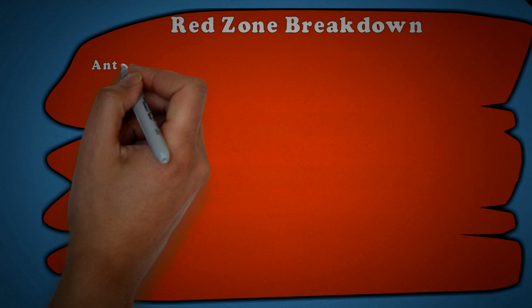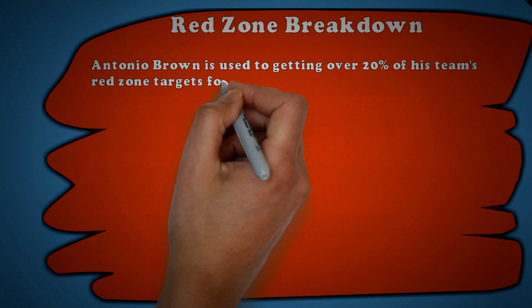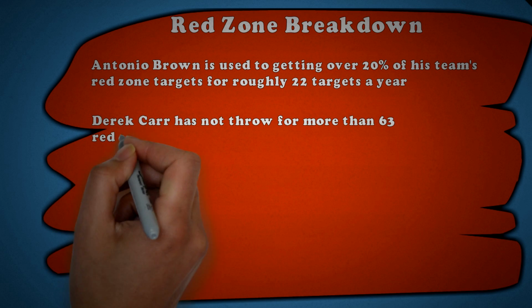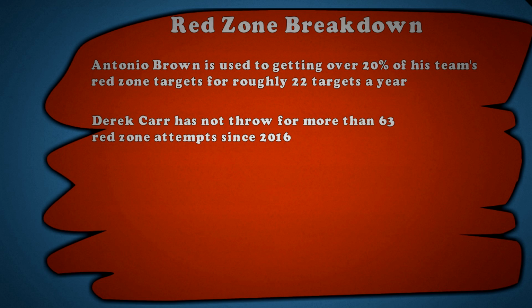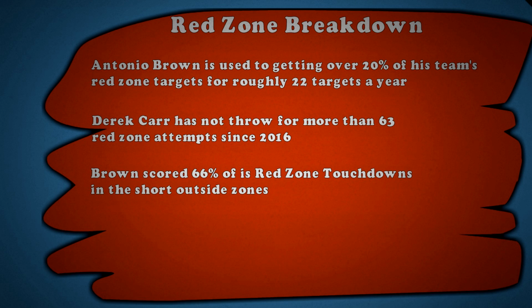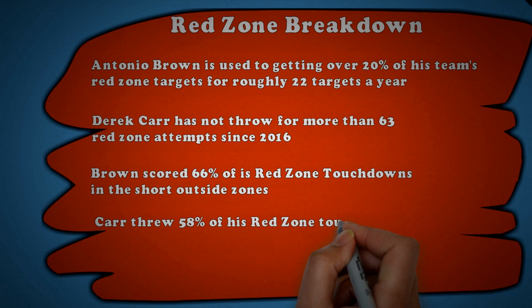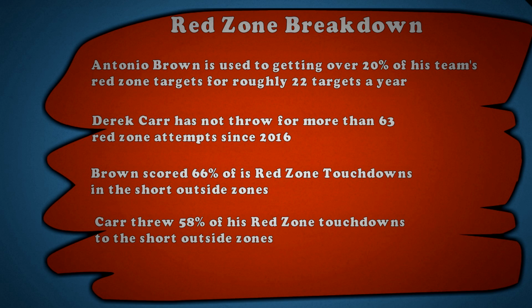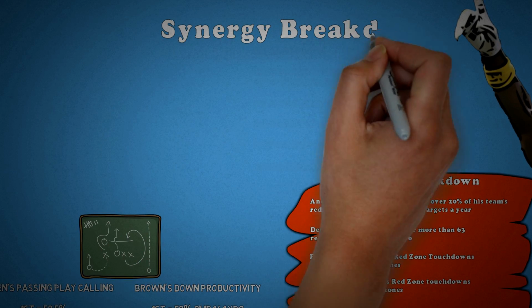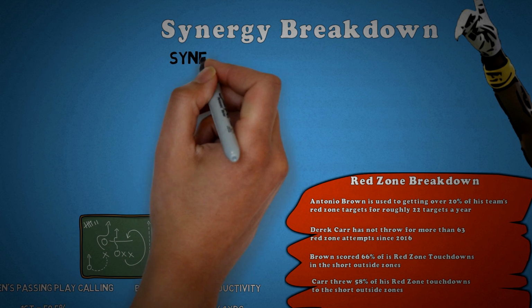Now let's look at their red zone breakdown. Antonio Brown is used to getting over 20% of his team's red zone targets for roughly 22 a year. Derek Carr has not thrown for more than 63 red zone attempts since 2016. Brown scored 66% of his red zone touchdowns in the short outside zones, while Carr threw 58% of his red zone touchdowns to the short outside zones. I don't love these numbers, but I don't hate them either. AB's production will surely go down by my estimate 1 to 2 touchdowns, while Derek Carr, with getting a better target, will most likely throw 1 or 2 more.